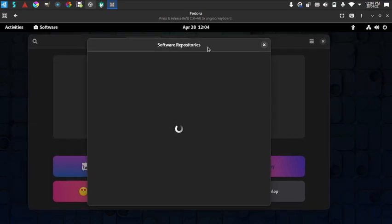We stop the video here because the software repository is taking too much time to load, because it is a new installation, so it takes time to update, and there is some network issue right now. We stop here. I will try to show you which software and repositories get enabled in some other video later on.